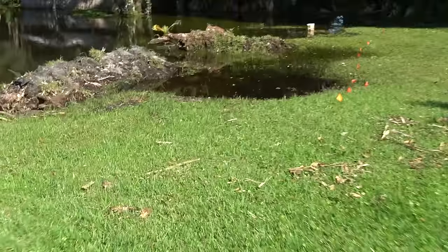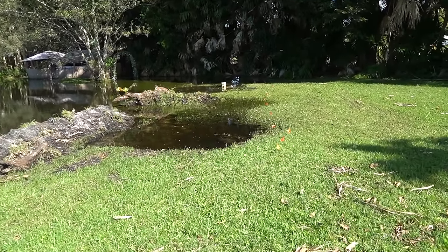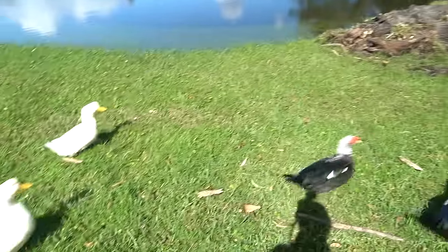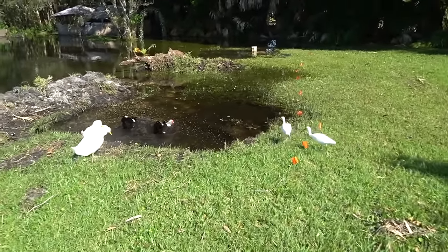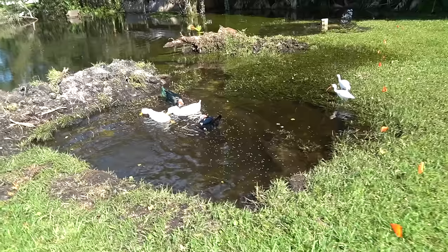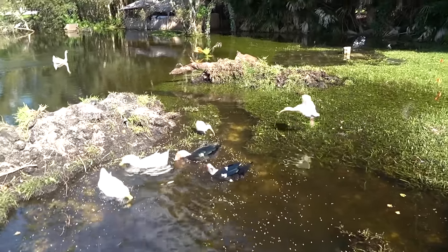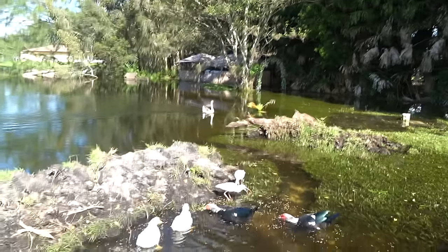There's fish in here already. I don't have my polarized glasses right now, but I do see fish already. I'm gonna go ahead and throw some of this food in there. Let the ducks and everything come. They might even entice them to come. Okay, so what I'm gonna do, I don't know if there's fish in there right now. But I just saw a few swim out. Now the only way for them to escape would be, oh yeah.